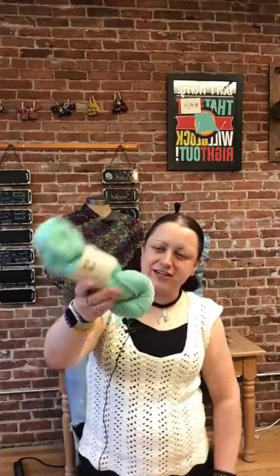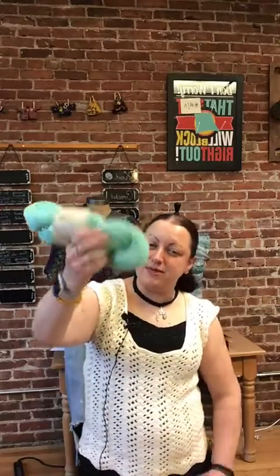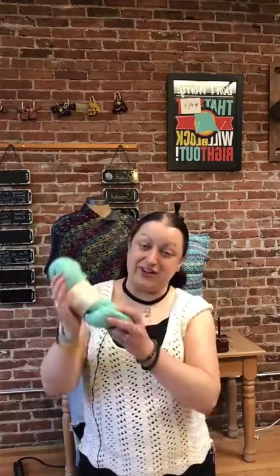It's definitely a green, but it kind of leans more towards the blue side of green. I know it looks probably different in person than it does on your monitor, but guys, this yarn is so soft, and I have made a shawl with it, and it is wonderful to knit with.